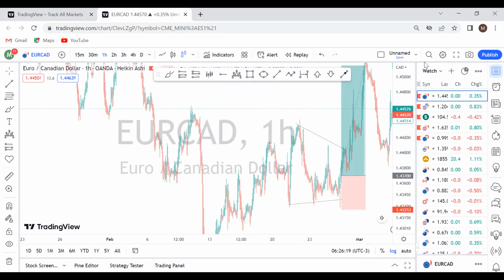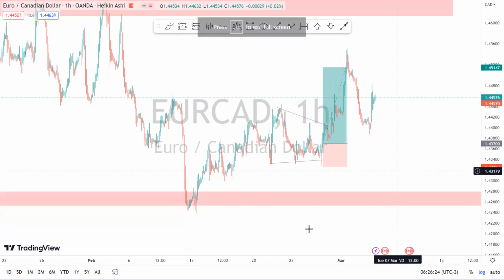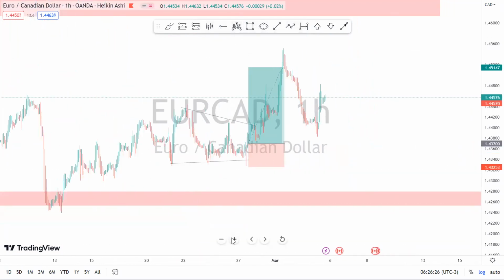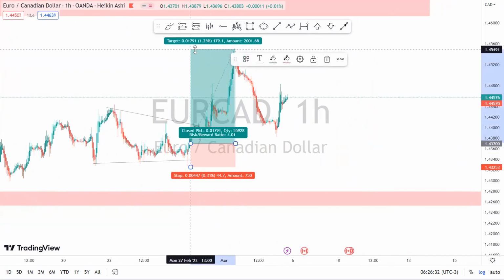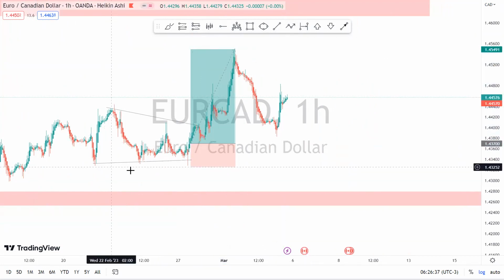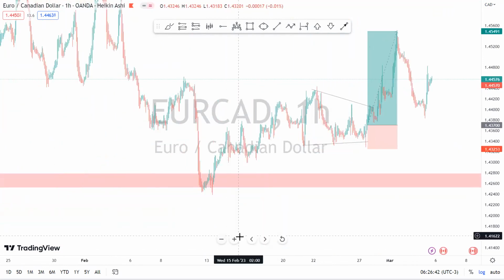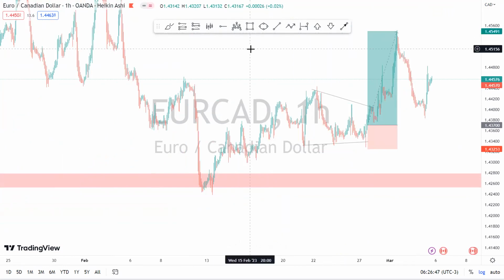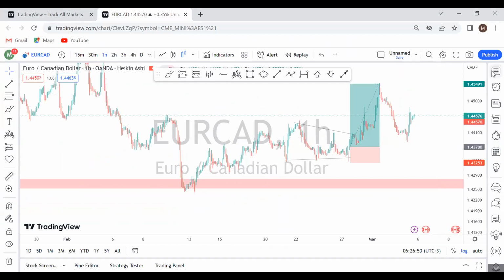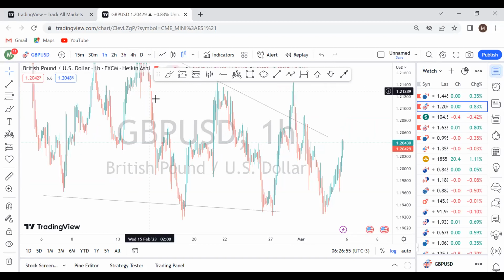The trade really went well, as you can see over there. We had a decent movement to the upside, which was just over 1%, which is really good. It's a huge movement, as you can see. So that was EuroCAD. We sent the signal. It was quite successful and so on.